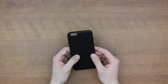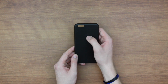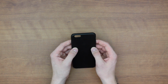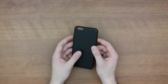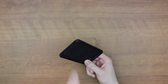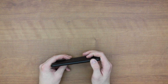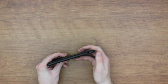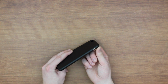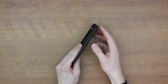So I'm just going to go over some ports and buttons really quickly. Right here we have an indented Apple logo. I have no idea how well you guys can see that. Hopefully you can see it, but it's pretty cool. Up here we have the cutout for the rear camera, LED flash, and microphone. On the bottom, of course, we have our cutouts for the 3.5mm headphone jack, Lightning port, speaker, mic, and all that good stuff. Around the side here we have our button covers for the recessed volume buttons, and then also a little slot for the mute ringer switch. And then on the right side here we have a little button cover for the power button.